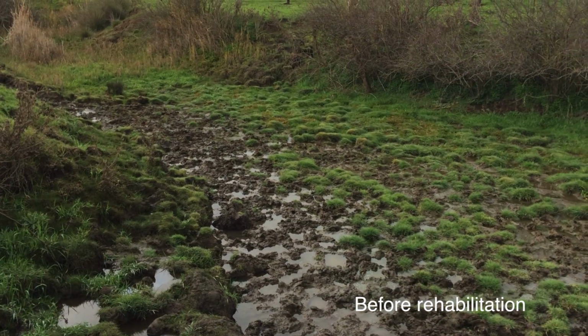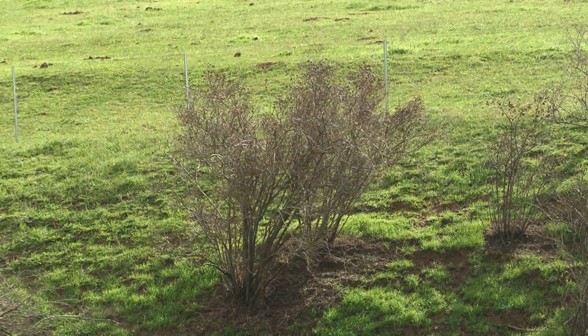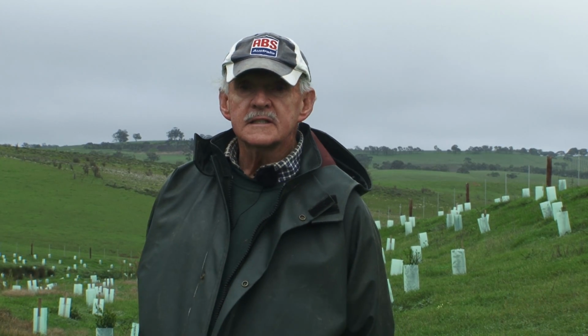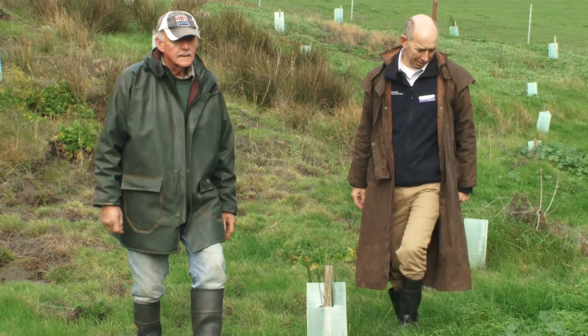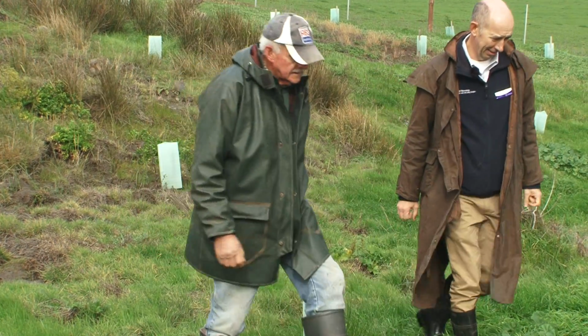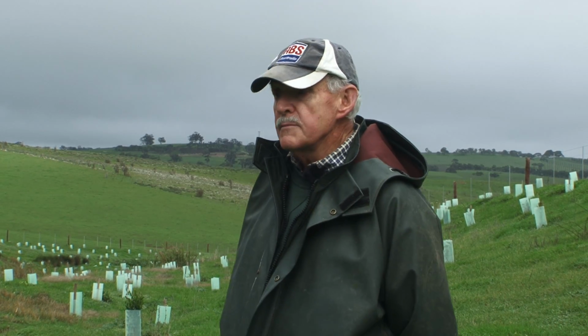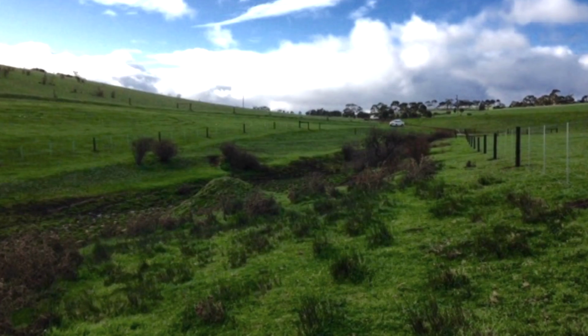We had problems with the rose briar bush and blackberries as well, and artichokes were becoming an issue. We had to continuously spray them every year. When the NRM board came along and said, look, would you be interested in doing some revegetation work here, we thought, yeah, that'd be a good idea, because we had always in mind to fence it off at some stage to keep the stock out of it because of the issues and problems that we were having with it.